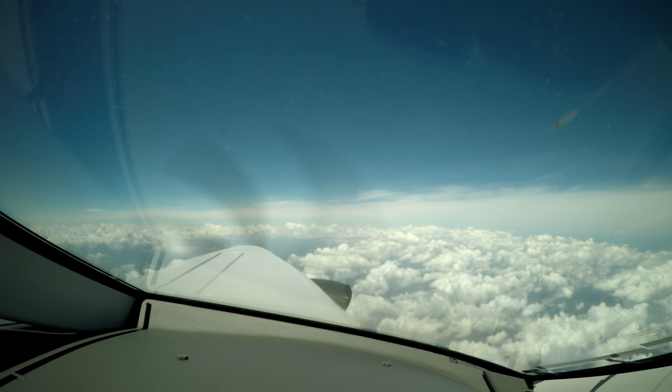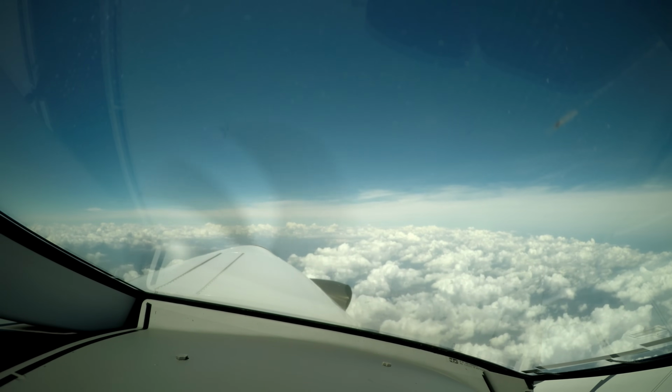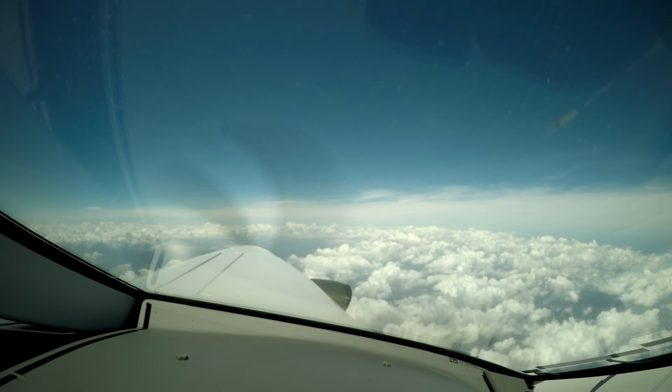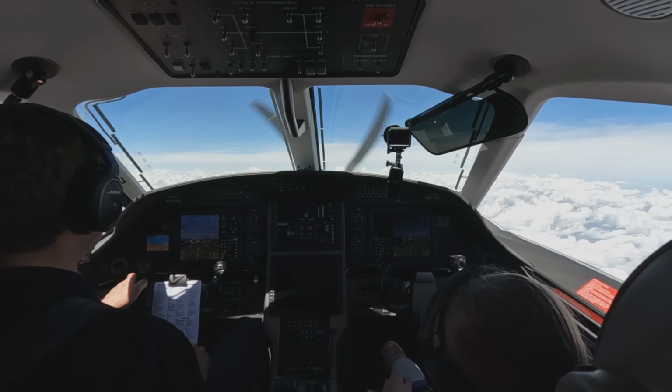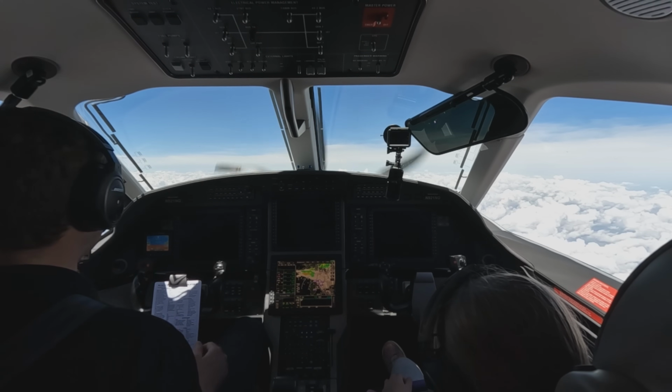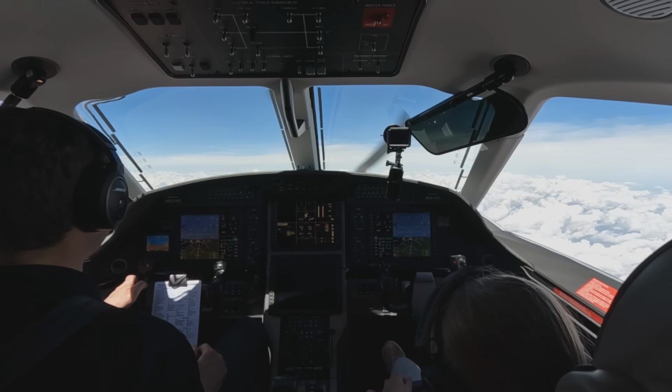Hello, Miami. Pilatus 921 November Golf, 20.3, climbing flight level 230. 921 November Golf, Miami Center, for your final, 25 or 27? Let's do 25, 1 November Golf. 1 November Golf, climb and maintain flight level 250. Climb to 250, 1 November Golf.